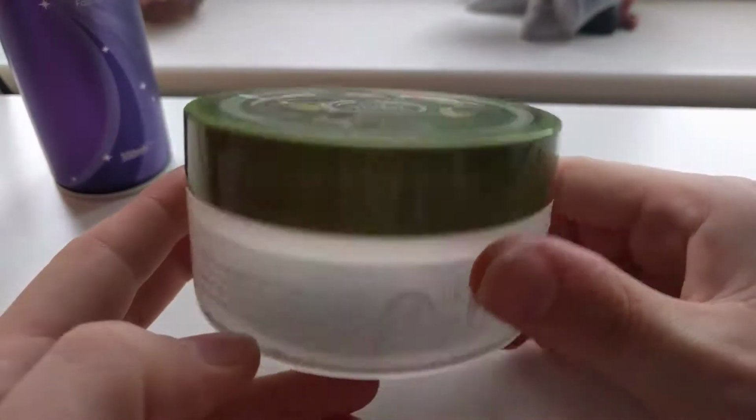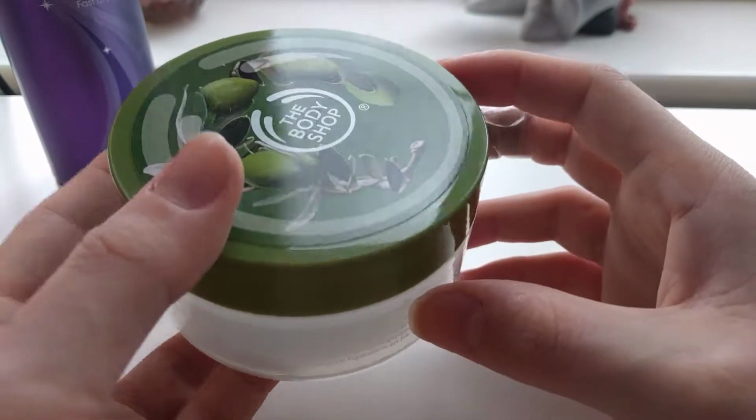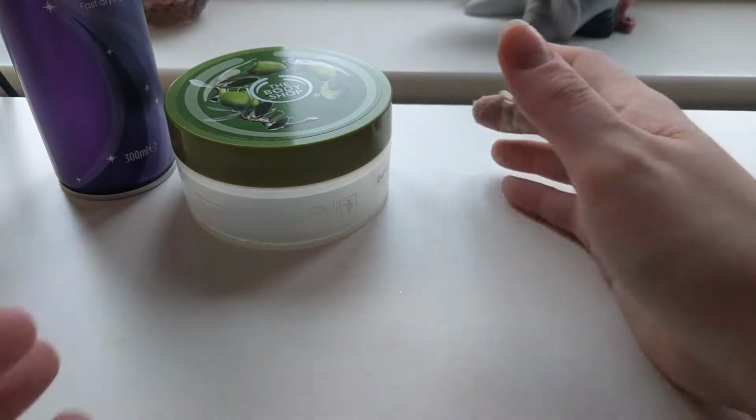I have a Body Shop scrub here, and this is the olive cream body scrub. I really didn't like this one. I didn't like the scent, I didn't like how scrubby it was, so I just used this up as quickly as I could, to be fair. I will not repurchase that one.